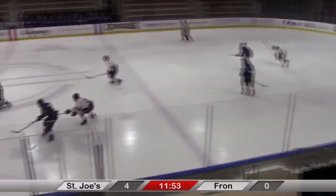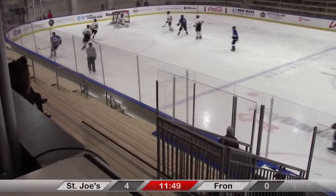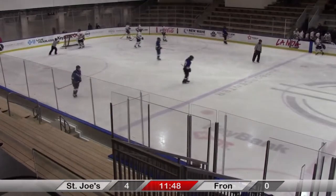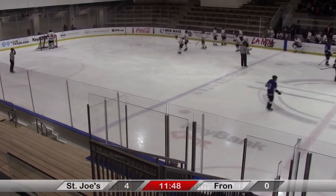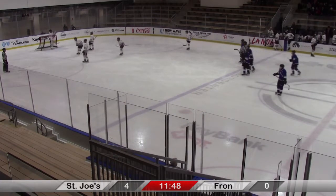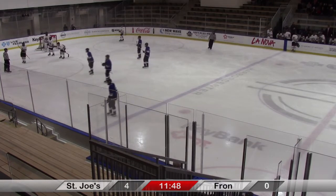We have Borelli out in front, and no one's there to tip it home. Frankie Atia getting a little physical there, almost holding. And we have Max Conklin. Takes a shot and is gloved down by Franzak. Oh, man, you saw Franzak flash the leather glove right there. That was a beautiful save. With 11:48 left to go, shots for St. Joe's are 44, while only 10 for Frontier.